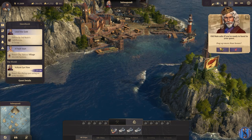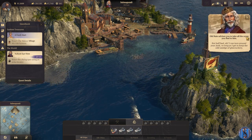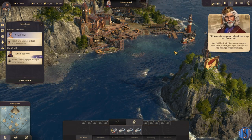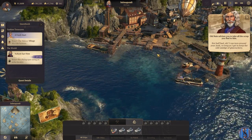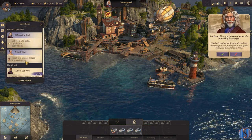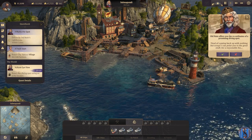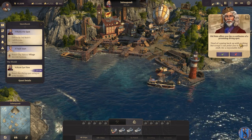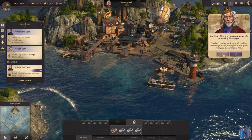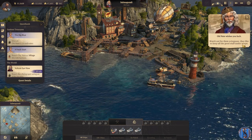Old Nate asks if you're ready to hand in your quest. Absolutely. Hand it in. Old Nate advises you to take all the scrap you find to him. Not half bad, eh? I can turn around your junk so long as I get to keep a smidge of gimcrackery. I can point you to the good stuff for a reasonable fee. Watch out for them octopuses, they like to keep all the good stuff under wraps.